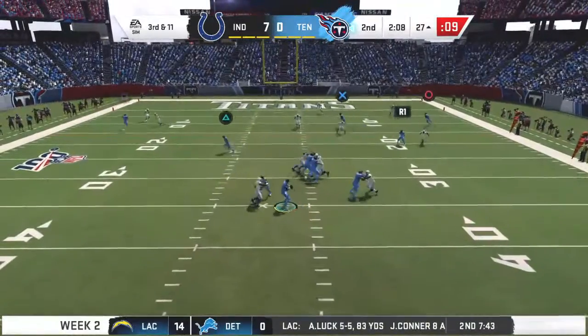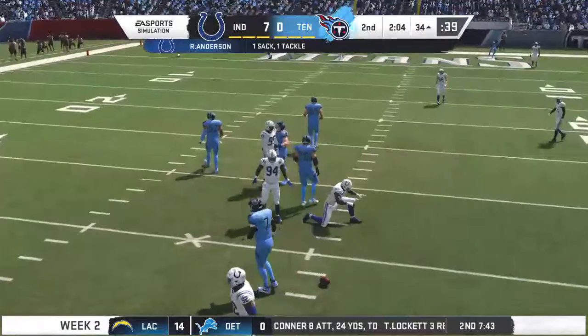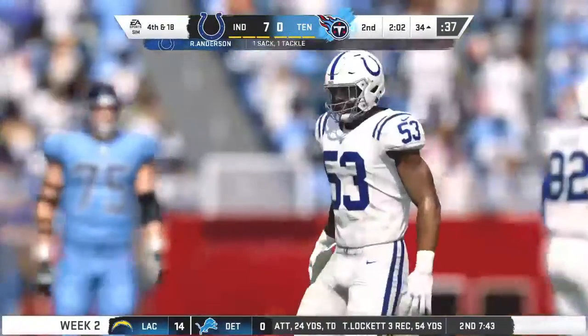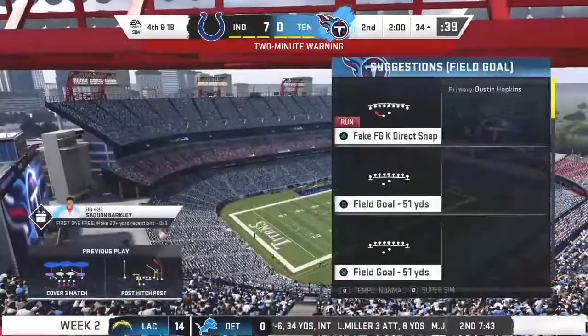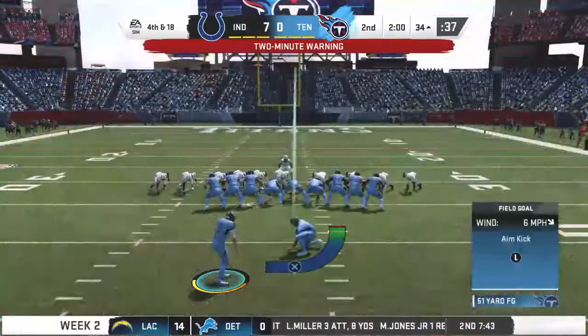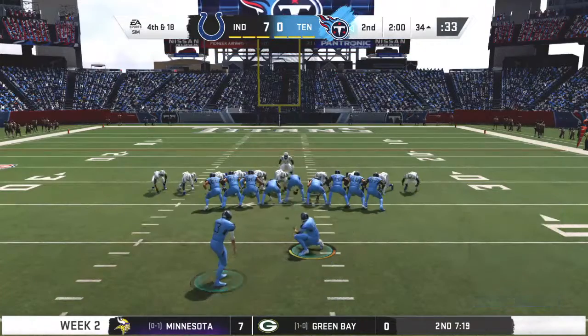Third down. Here's Haskins. And he's going to be taken down back around the 35-yard line. Ryan Anderson with a big-time sack on 3rd down. It's a loss of 7. 2 minutes on the clock, 2nd quarter, 7-0 ball game.